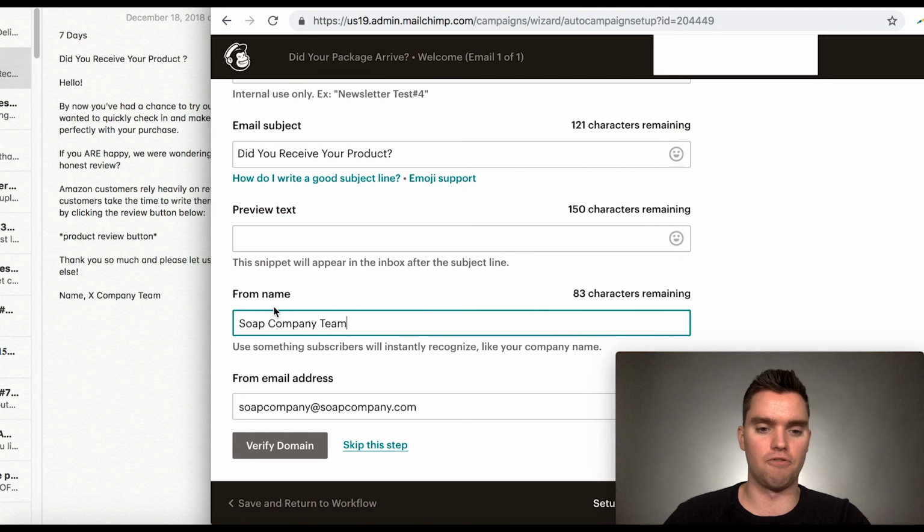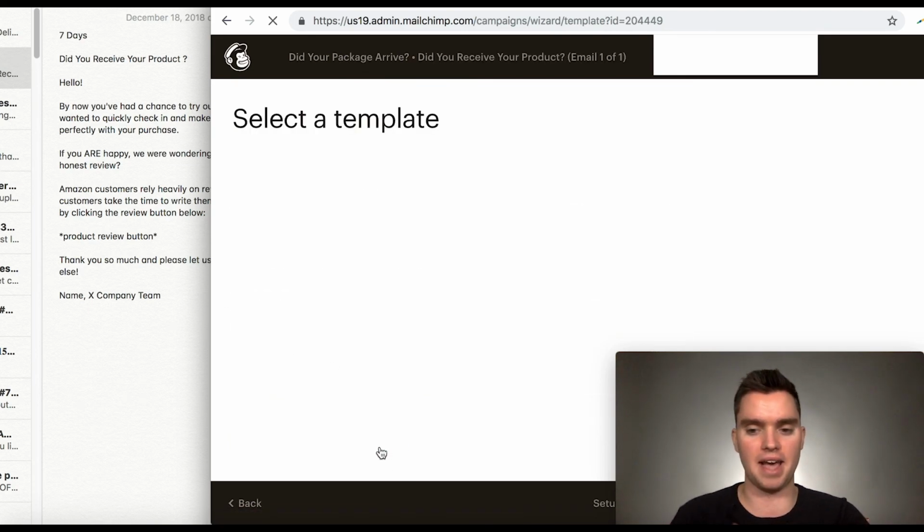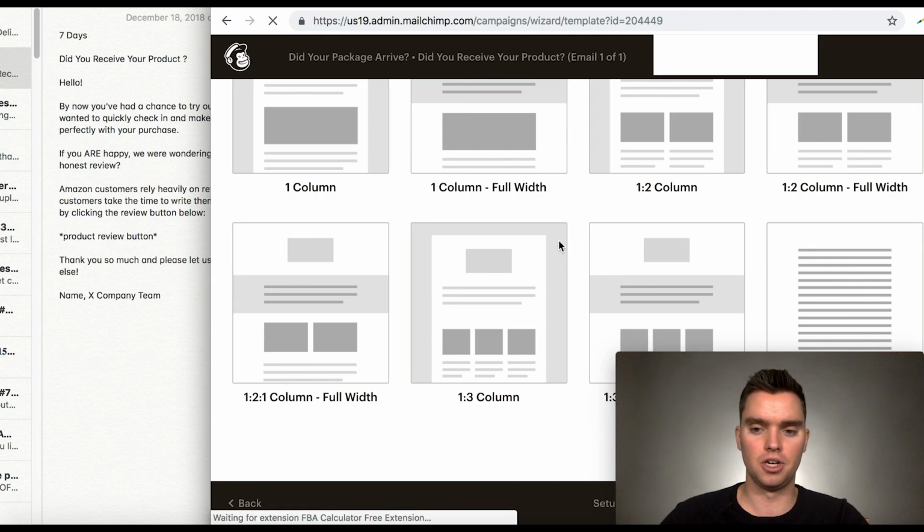From name, of course, edit your from name and your from email address. So I'm going to go ahead and skip that step in my case. But of course, you would hit save and continue. Scroll down, bottom right, hit simple text.